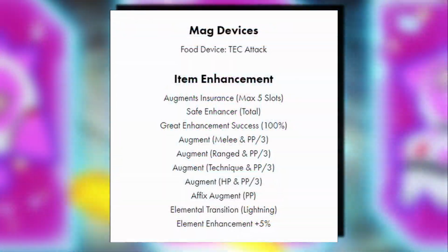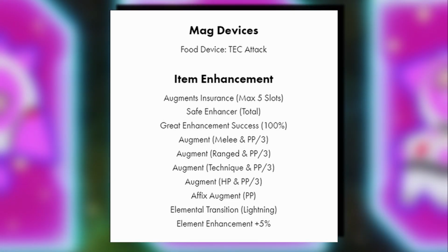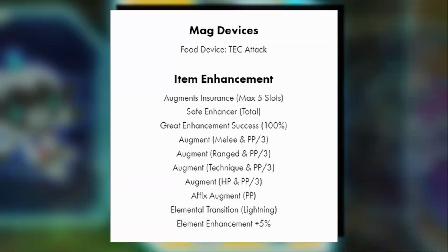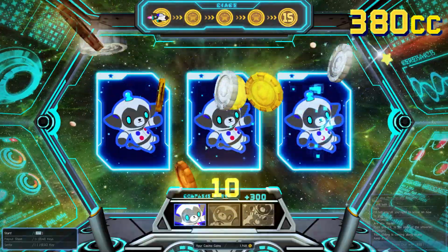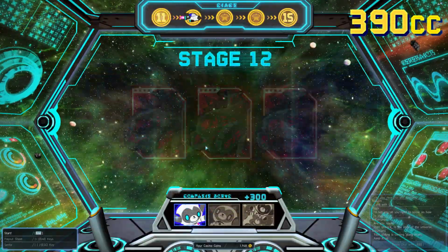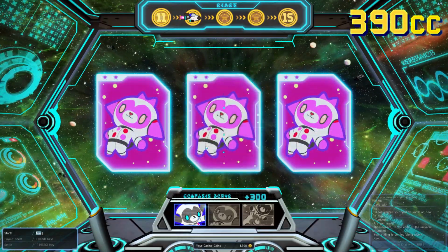As always, we have our item enhancement items in the scratch itself. We've got melee PP, range PP, and tech PP, along with HP and PP, and then just PP by itself. All of these are graces, so not grands, but it does bring the prices of them fairly down and makes them fairly affordable. So something to keep an eye out for if you're looking on the market.